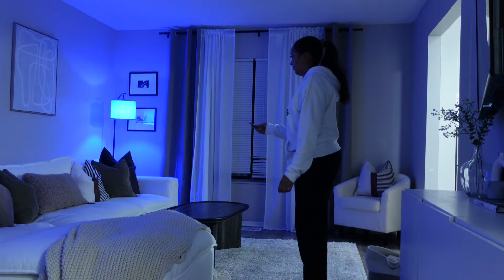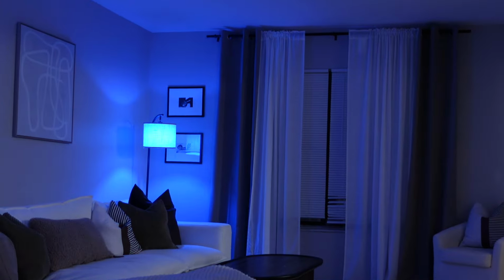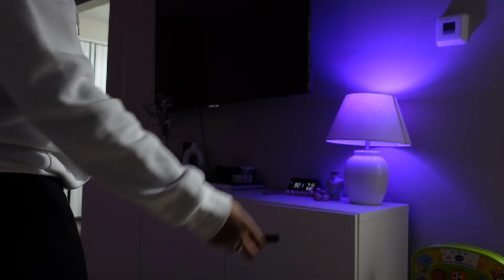Here you can see, you could change the settings to different colors, and they also are dimmable, so they have different variations of intensities, I guess you can call it. So you can dim the light to make it very, very low, or you can make it very, very bright.